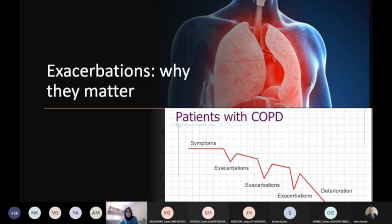Next slide. Okay, so exacerbations. This is just a little slide that shows the trajectory of somebody who has exacerbations. They are serious, and they do lead to a decline in FEV1 and also increased mortality. So really the aim of our treatments is to prevent patients getting this.